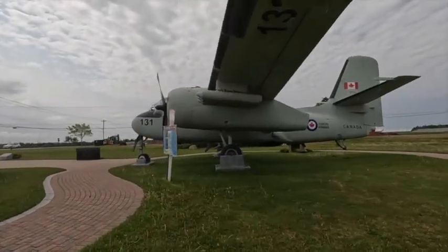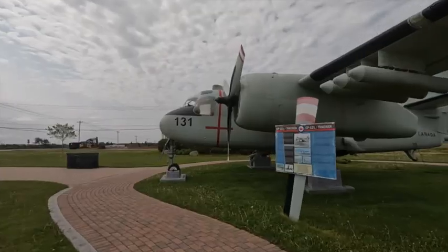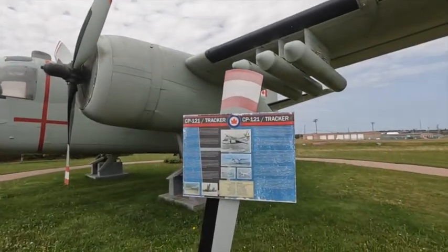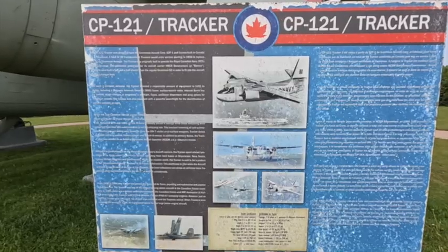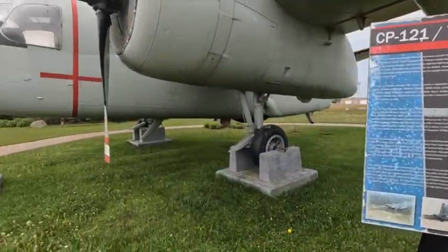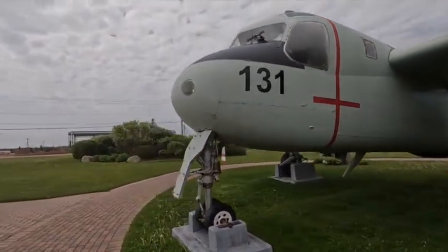Now, I am not a plane person. I don't know what most of them are. Haven't got a clue. This is apparently CP-121 Tracker. Getting close for those of you that are, you know, plane buffs. Apparently it has a crew of 4. Nifty.